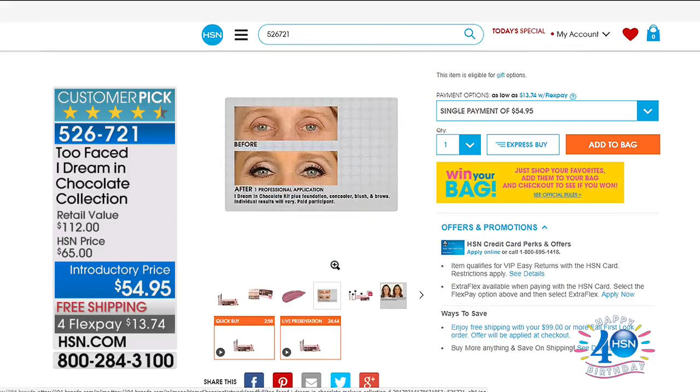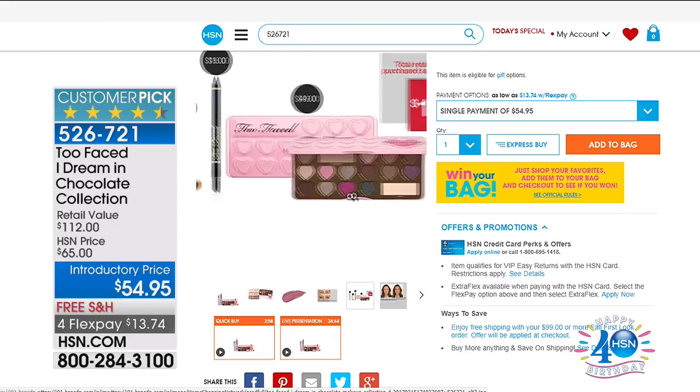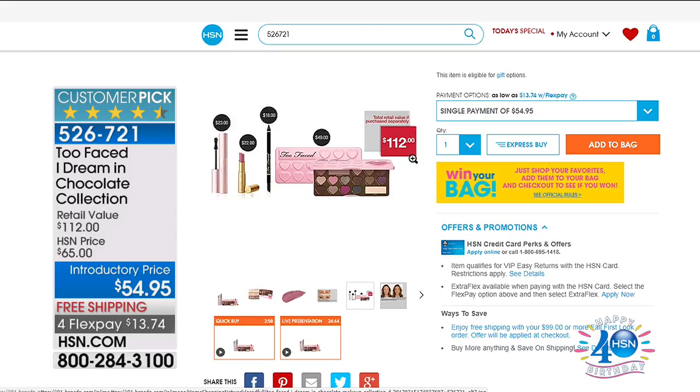And so you're getting the palette, but you're also getting included here today, Jared, I believe it's, oh, look at that. Okay, so you're getting the liner, which is unbelievable smudge-proof, awesome liner. You're getting the Better Than Sex Mascara, which is their number one seller, which increases the look and volume of your lashes by over 1,000%. It's crazy. No mascara has claims like that. Better Than Sex, I mean, with a name like that, it's got to perform, right? And then we've also got the lipstick, which is those beautiful creamy lipsticks that they've got. It's a huge $112 value. We're doing this collection for you for $13, shipped out to you free shipping. 526-721 is your item number.